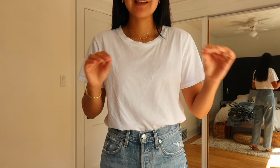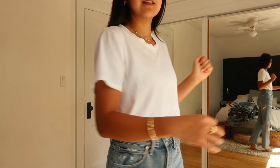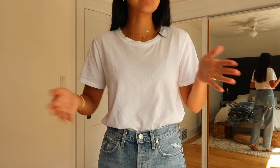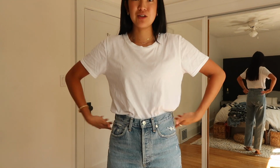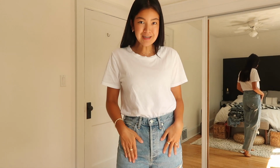And then it's a perfect thickness. You don't want it too thin so it's see-through. Definitely isn't a see-through top, but it isn't too thick that when you start tucking it into a jean it starts to bulge in the butt area or in the front. So yes, Everlane t-shirts, loving it.